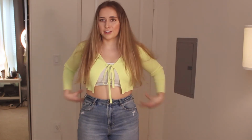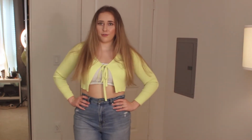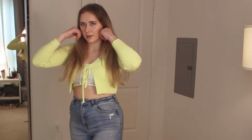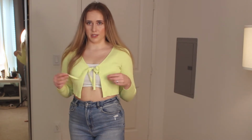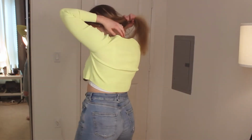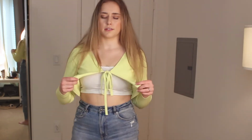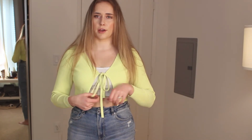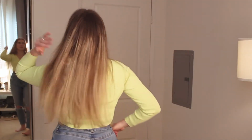Okay, so here is the outfit. I don't know if I'm a fan of what it looks like. Maybe I just don't like how it looks on me. I think this is a little bit tight. I'll show you the back. I think here's the tag. I think I got this from Zara. This is from H&M and these are American Eagle. I think the back of my hair is not straightened, but we're just gonna ignore that fact.